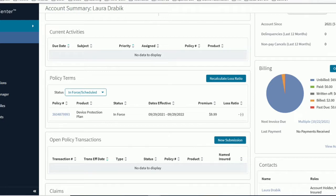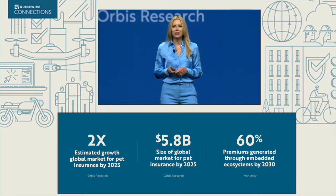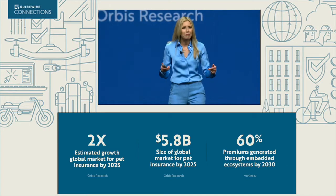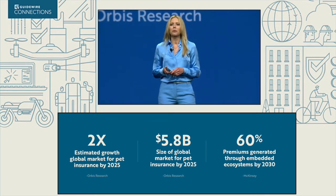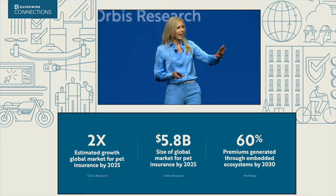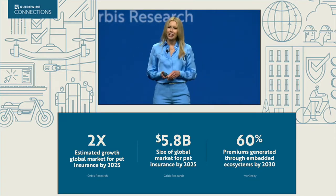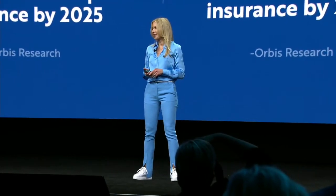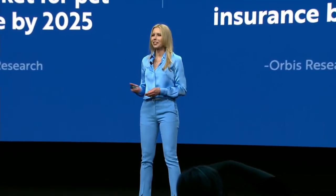But the opportunities are just beginning, because one of the industry's fastest growing segments is pet insurance. Between now and 2025, revenues in this market are expected to double to nearly $6 billion. By 2030, 60% of premiums from pet insurance will be generated through ecosystems like the embedded insurance scenario I just showed you. Now that Laura's a customer, Future State can start cross-selling her other lines of business, such as, yeah, you got it, pet insurance. Enter Guidewire Go.